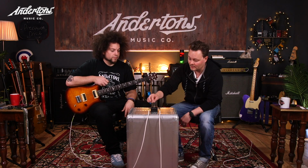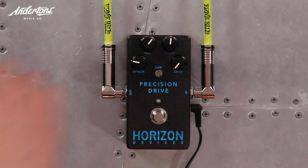And then you've got a bright switch here, I can see. Is that just an overall tone, or what is that then? It's overall tone, but it definitely messes with the higher end of the frequency spectrum. So that's the fizz on the top that sometimes you really need, sometimes you don't in a mix.